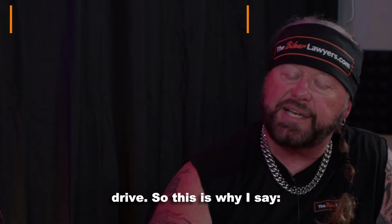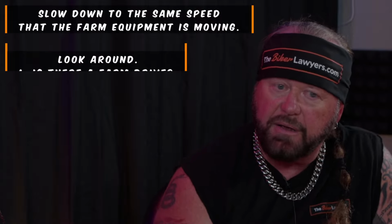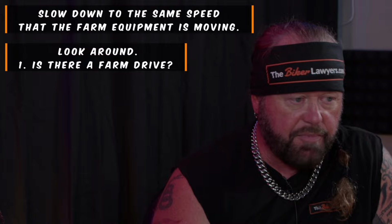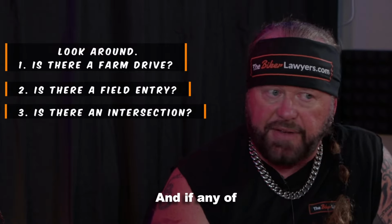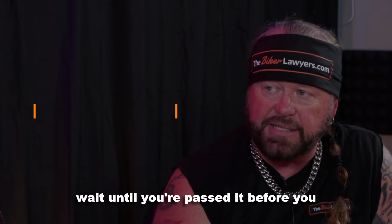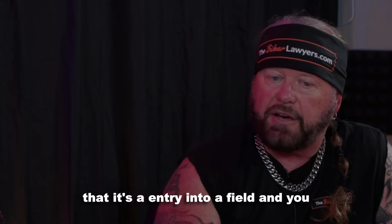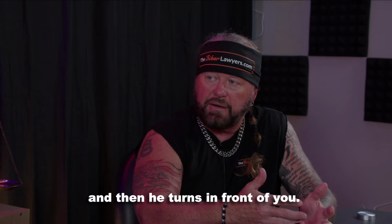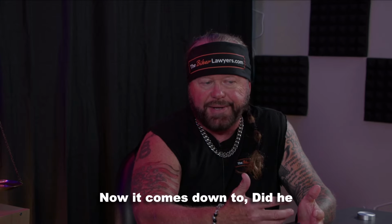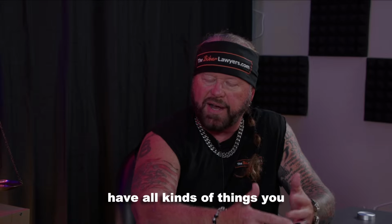So this is why I say slow down to the same speed that the farm equipment is moving. Look around, see, is there a farm drive? Is there a field entry? Is there an intersection? And if any of those three things are there, wait until you're past it before you pass that farm equipment, because let's assume, for example, that it's an entry into a field and you pull up and you think it's safe and you go whipping around and then he turns in front of you. Right. Now it comes down to, did he signal? Where were you when you started the pass? And you're going to have all kinds of things you have to deal with.